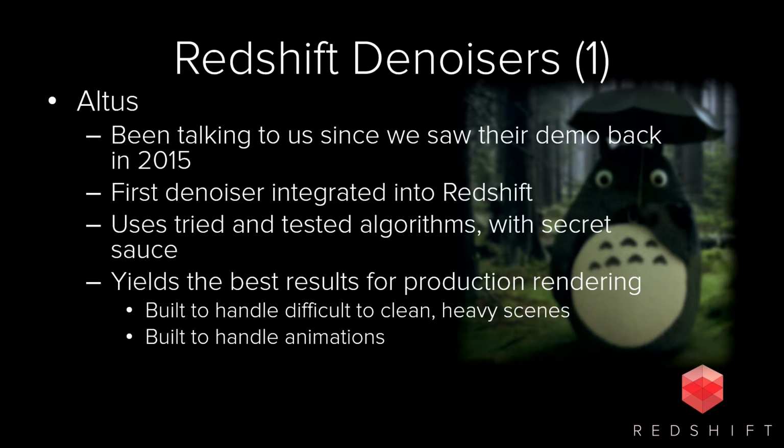So Altus is able to handle really heavy scenes, and also it's able to handle animations as well, which is very important for us. And very importantly, Altus is available at a deep discount for Redshift users. So if you're interested, you can visit their website and you'll see.